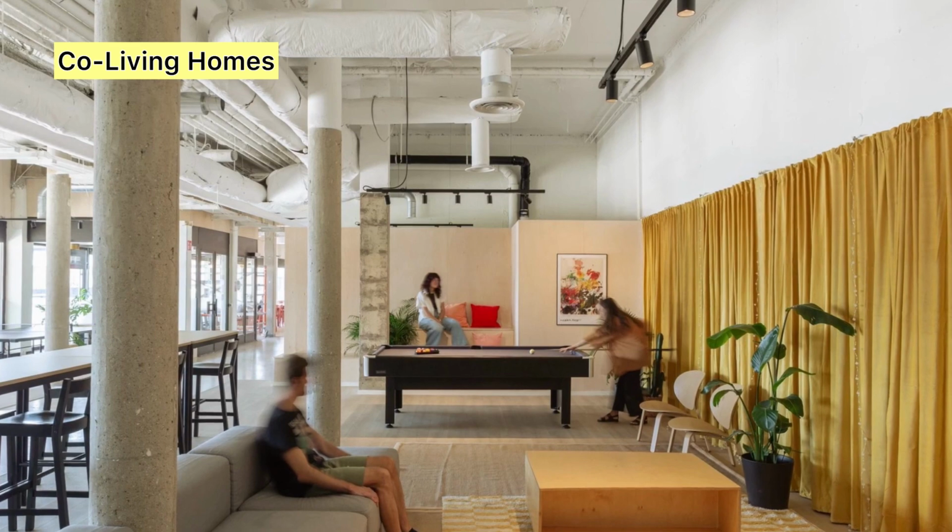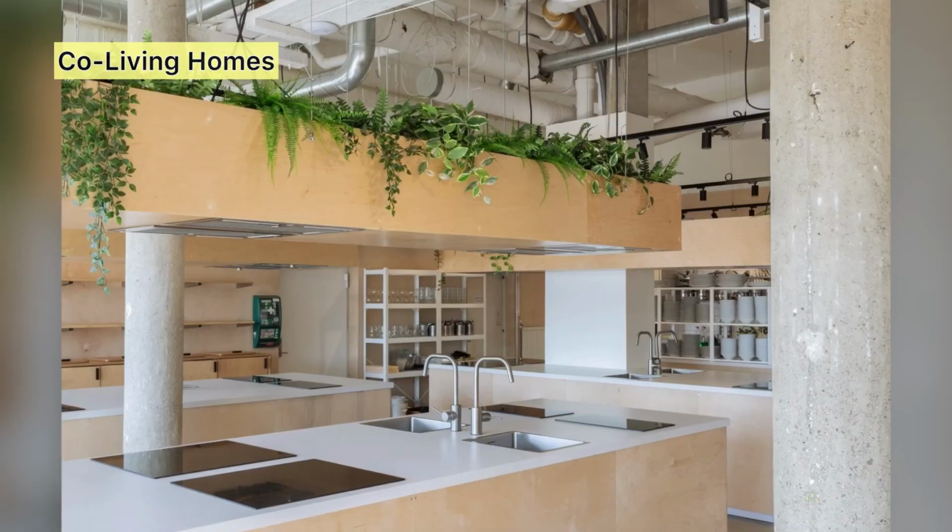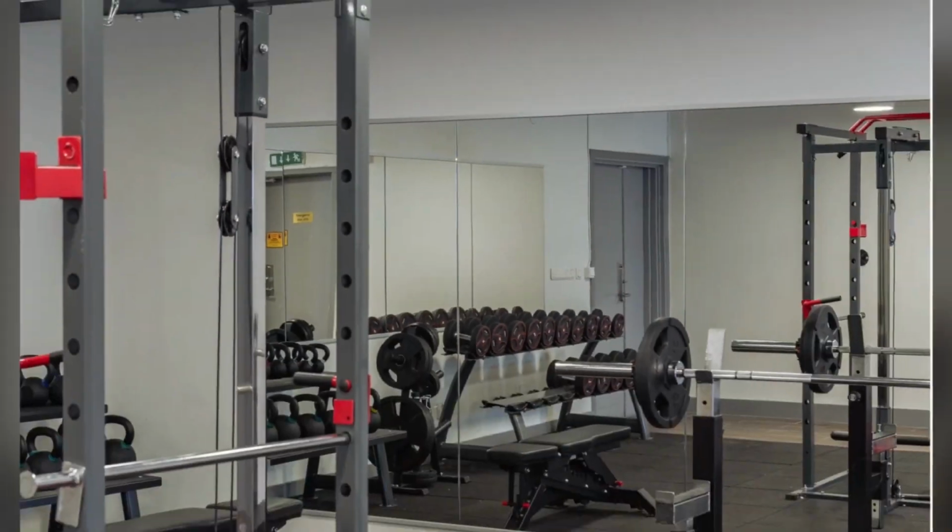Apart from getting your own rental place or your own rented house, you can also try out co-living spaces. These are places where you share the entire place, and you have your private bedroom and private bathroom. You will have your own private space, but the other common areas, maybe the kitchen, living area, and dining area, you will share with different people.